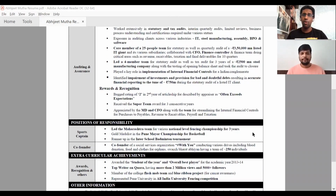Moving on from work experience, we have positions of responsibility and other extracurricular activities, which are extremely important. Not everyone can be a national level athlete like Abhijit here. Some people might be really good dancers, musicians, you might be trained in classical music, or you might play a different sport. Please do mention anything that is not academics oriented here, because you want to be known for something apart from your CA curriculum or your CA course.